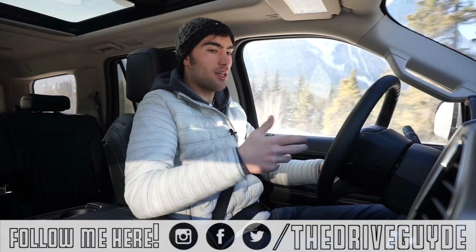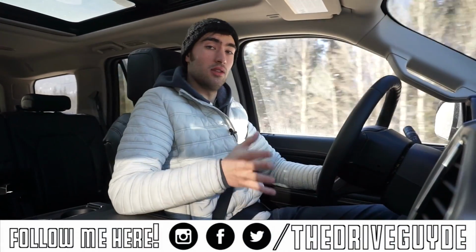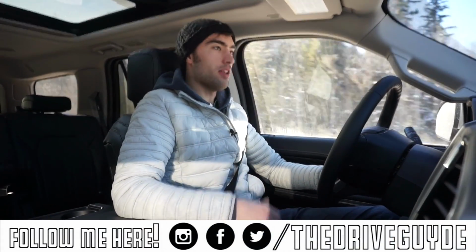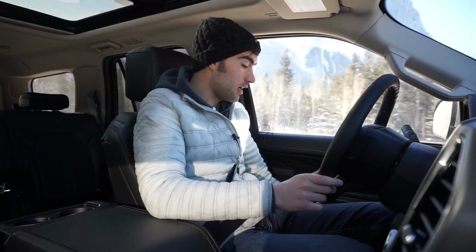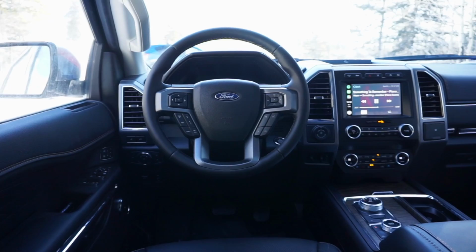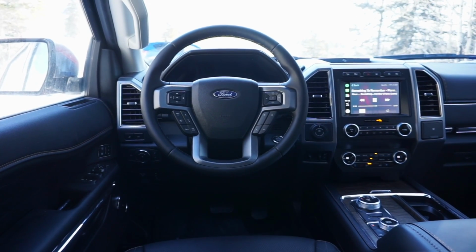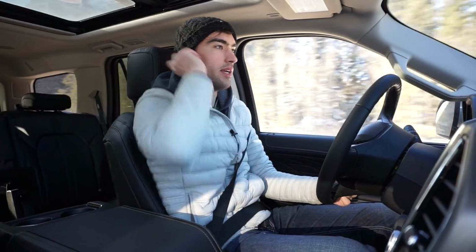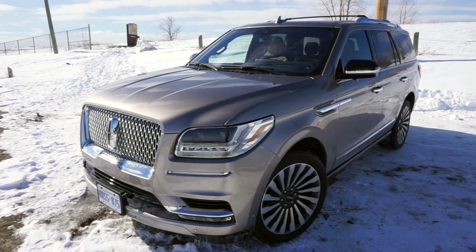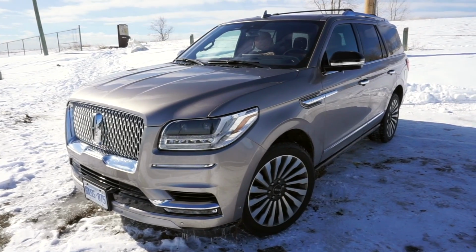But being based on an F-150, there's still a lot of hard plastics, and you don't have to search hard for them. There's plenty here still on the door cards, at the bottom of the door cards. Practically everything that's in front of you is a hard plastic, but it doesn't irritate me in any respect because this is a very utilitarian device. If you want a more luxury-appointed car, then go for the Lincoln Navigator, which of course is based on this platform.